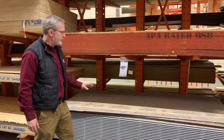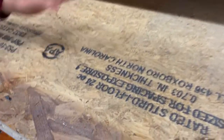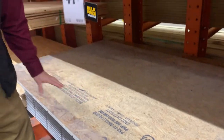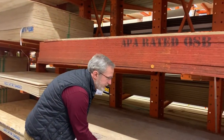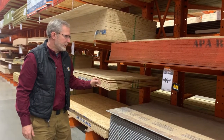It has oriented strands in it. So if you look at the board carefully, you can see individual flakes. They're actually oriented throughout the board, at least in three different directions. So there's some orientation parallel to the surface. There's orientation in the middle that's across the surface. And then on the backside, it should be more oriented parallel. And so that creates some cross bonding, cross strength, which makes it more dimensionally stable. It also provides significant strength to the panel product.